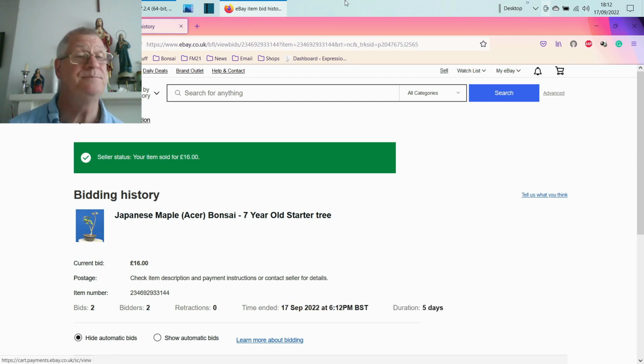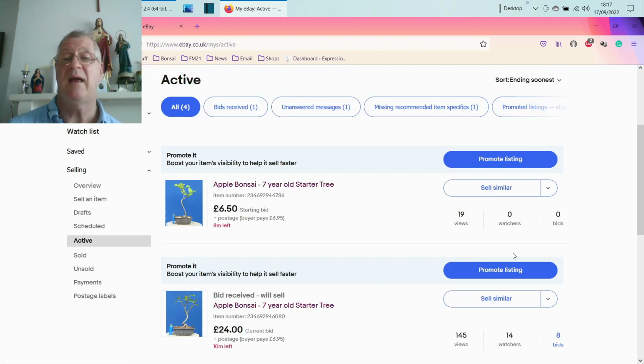£16. Okay. I think that's value. Definitely value. 8 minutes left. No, I don't think anyone's interested in that one at all. So I will probably come back to you in about 18 minutes when it's this one.